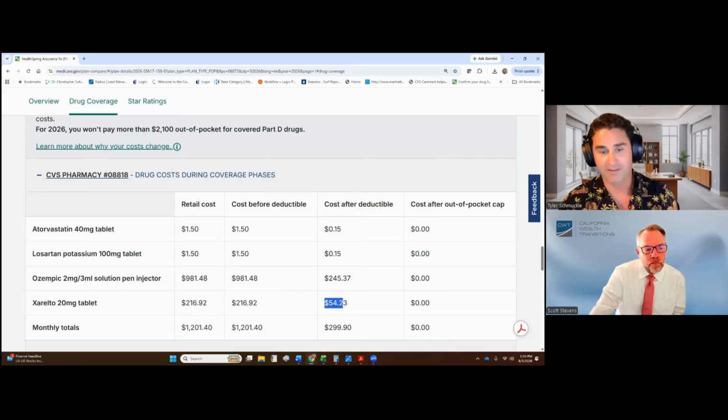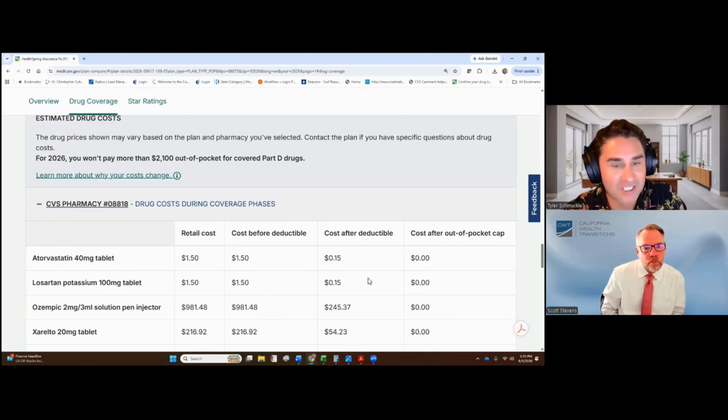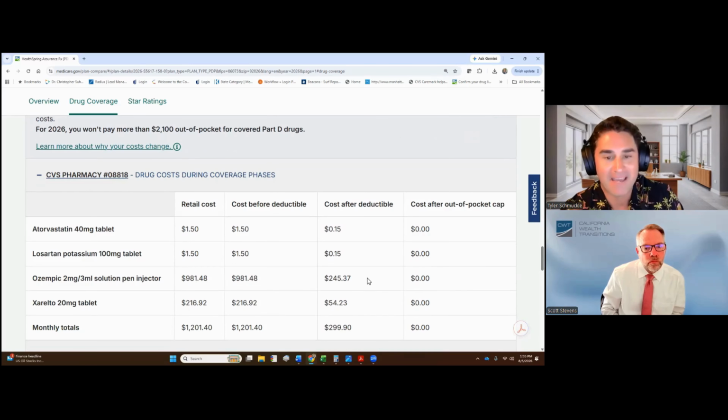So if there's an offering of $0, you might as well take that plan. Next year, we might not see that. But yes, GoodRx has pretty good discounts. There are some medications, though, that they don't have good rates on. Also, if you're using GoodRx, you're not going to have that $2,100 cap. So I wouldn't recommend that just because of the penalty. And then it's an unknown with GoodRx with the drug costs and their prices. You could run into a medication that's very, very expensive and you're not going to have a cap like you would on these Part D plans for Medicare.